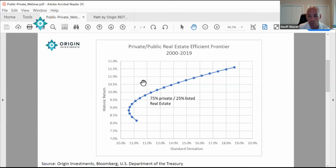And we found that the Sharpe ratio was maximized somewhere, it says 75-25, it might have been 78, it's going to move around, but you can get better returns than simply owning private with less risk in this segment of the curve here. And somewhere around here is where you would maximize your Sharpe ratio. So if you're looking to maximize risk-adjusted returns, somewhere in the neighborhood of 80% private to maybe 70% private with the balance in listed real estate maximizes your returns. Of course, you can always go further out the curve and own more REITs, more listed real estate, and have higher returns. But granted, you start to introduce more volatility into your portfolio.